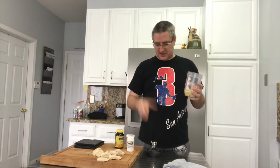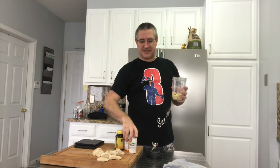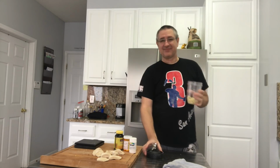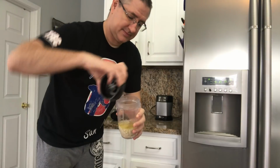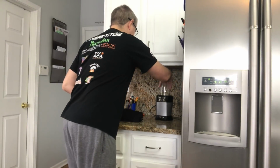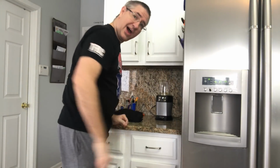And I just add some water to it. It doesn't have to be a precise amount. I'm just so used to it, I know approximately what to add. It's just some hot water that helps the emulsification, is that the right word? For the oil and all that. Then screw on the top, lock it down.